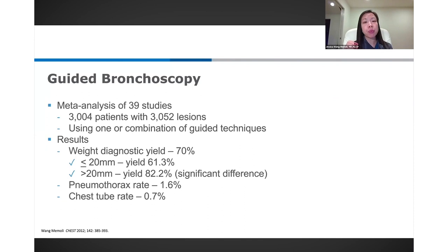And at this point, when this study was published, there weren't robots yet, but there were a few electromagnetic navigation studies, a few CT-guided biopsy studies, CT-guided bronchoscopy studies, some radial ultrasound studies, and some ultra-thin and guide sheath studies. So basically they lumped them all together and said, here's the weighted diagnostic yield of 70%. Well, there was a huge range, right?